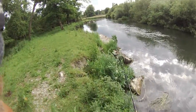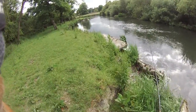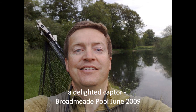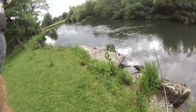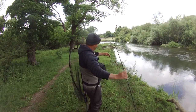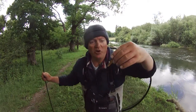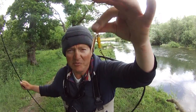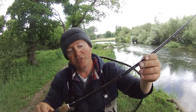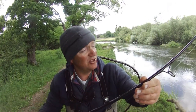This is where I had the fish back in 2011, just down here on the Mepps. A 15-pound fish, and that took a Mepps 4 copper. So I've changed to a copper Mepps 5 red and yellow beaded body, taking the barbs off the hooks. To that I've got 20-pound fluorocarbon, and fluorocarbon all the way through to my spinning rod, a Shimano reel with a Shogun rod. It's a 10-foot beautiful rod, very flexible. Let's see how we get on.